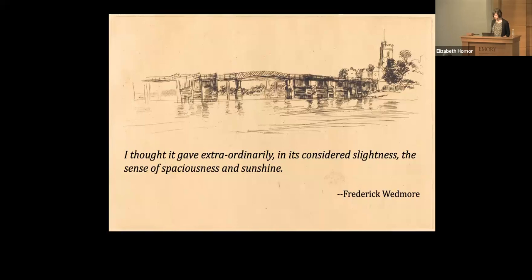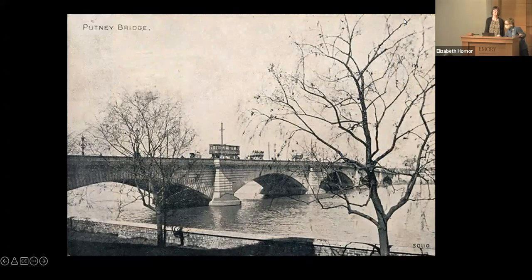Oops. Well, there is one more. I was just going to show you a picture of Putney Bridge as it appears today. Do you know what the issue is? It's weird. There we go.